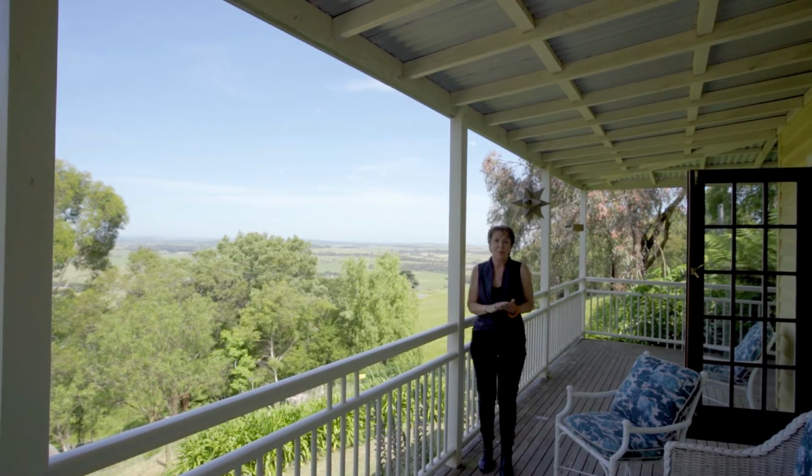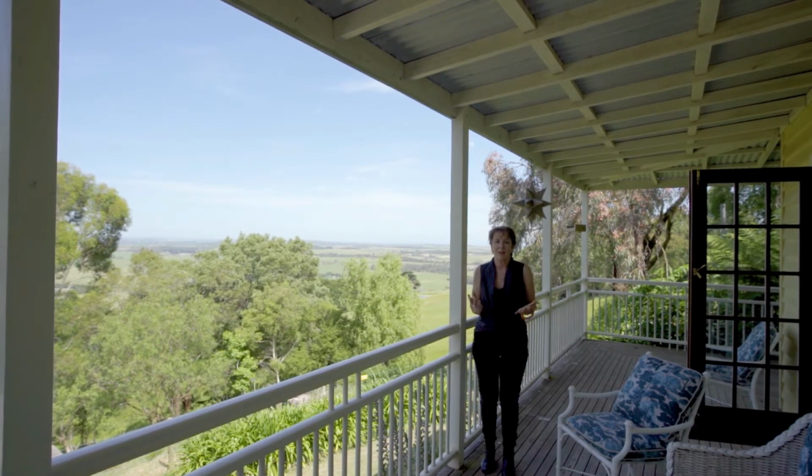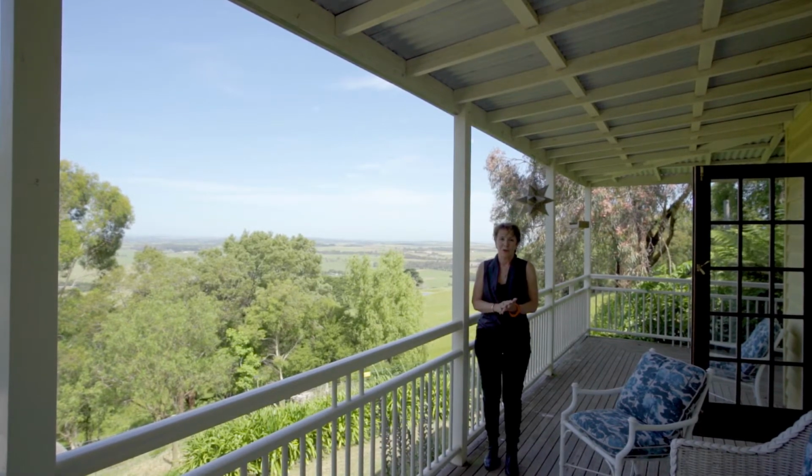We've got 3 bedrooms, 2 bathrooms, a couple of living rooms, and what more can I say, this most delightful garden. So give us a call and we really look forward to showing you through.